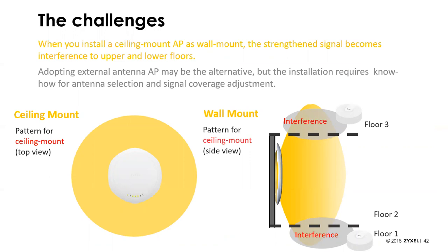Most access points are designed to be mounted on the ceiling. They have sort of an umbrella-shaped coverage pattern that radiates out in a circle from them, which is great for most things. But in the real world, oftentimes for whatever reason, you can't mount the access point on the ceiling. You need to mount it on a wall. And the problem with that is that the way the signal radiates out isn't optimal. It sends a lot of signal up to the ceiling and into the floor. If you're in a multi-story building, you're causing interference with people on those floors.